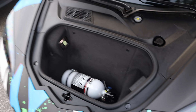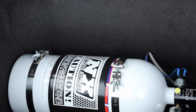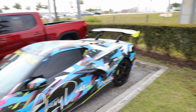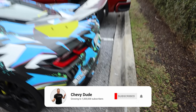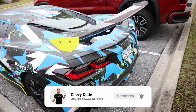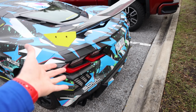Just to remind you guys, we've got a nitrous bottle in the front. Yes, Nitrous Express hooked us up with a 10-pound nitrous system. We have the custom wrap designed by Skeppel and installed by my boys CKL Wraps here in Louisville, Kentucky. We've got the C8R wing by Victor Racing. And of course, oh my goodness gracious, the Soul Performance exhaust. I absolutely love this. We got the Sport Cats on here, which most people are gonna do. And then I did what I like to call their muffler delete system.